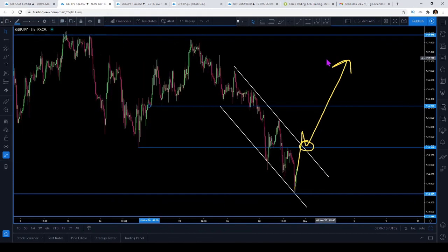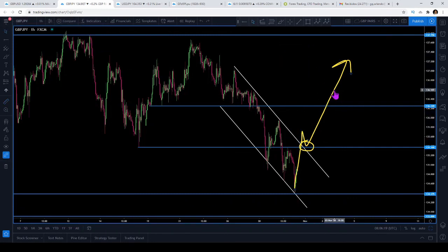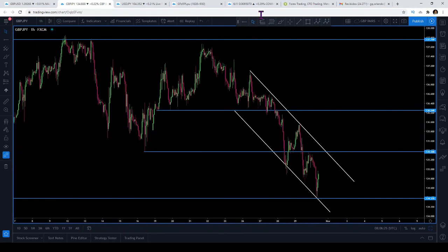And if we go ahead and look at the top of the range, that would give us a rally for about 200 pips or so. So heads up to these three possible scenarios on the pound versus the yen, and be patient and just look for the real reaction to this inflection point.